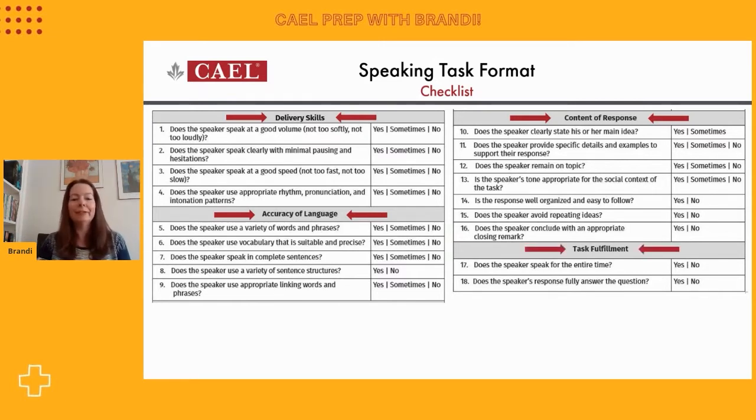Last but not least, we look at your task fulfillment. So this again falls into 2 different areas. So first of all, that length of time that you're asked to speak, the raters want to make sure that you're pretty close to that final time. It doesn't have to be exact, but if you're being asked to speak, say, for 90 seconds, the answer should be very close to that.